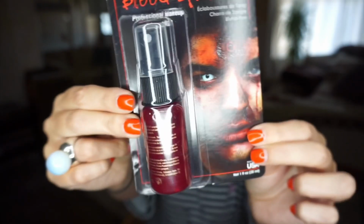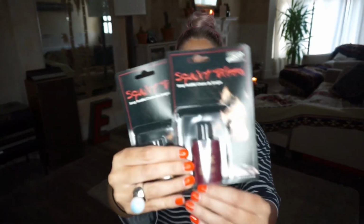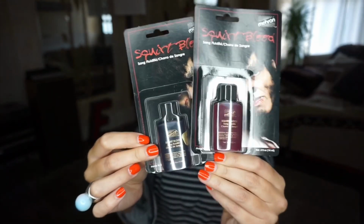Got a few different fake bloods. So this is the blood splatter. That's going to be really fun when I finish a bit of a gory Halloween look, to just spray that on. I've never had anything like that. I imagine it's really messy, but I'm really excited to use that. And then two different shades of squirt blood. So as you can see, this one's a bit darker.